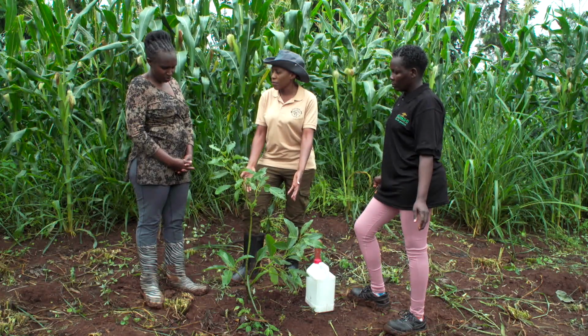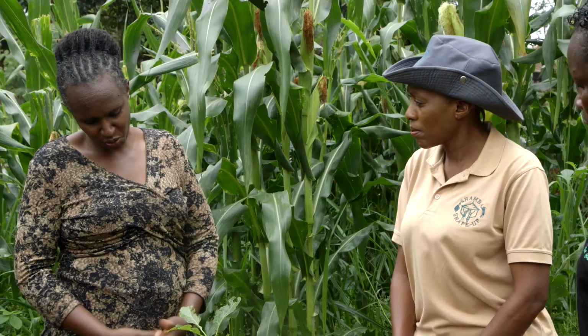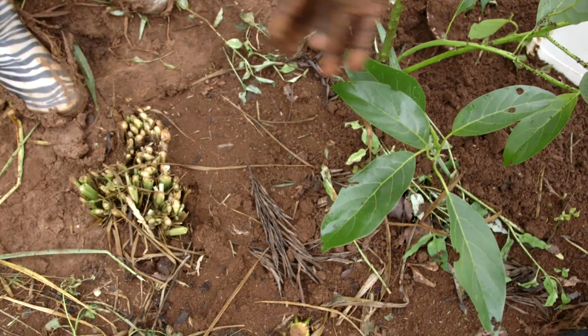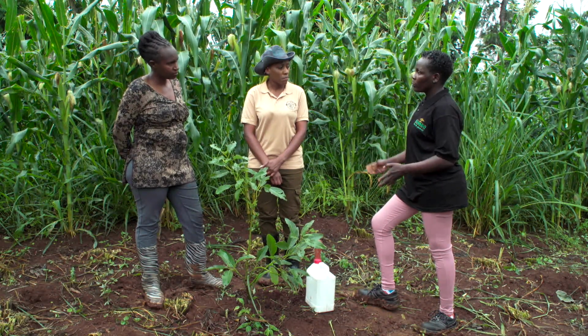This one is 1 year old. It is not growing well. It just started growth. Can you advise me what to do? If I look around, I can see the grass is just 1 foot from the tree. If you want to plant the grass near the avocado tree, you just do a square, 3 foot by 3 foot.